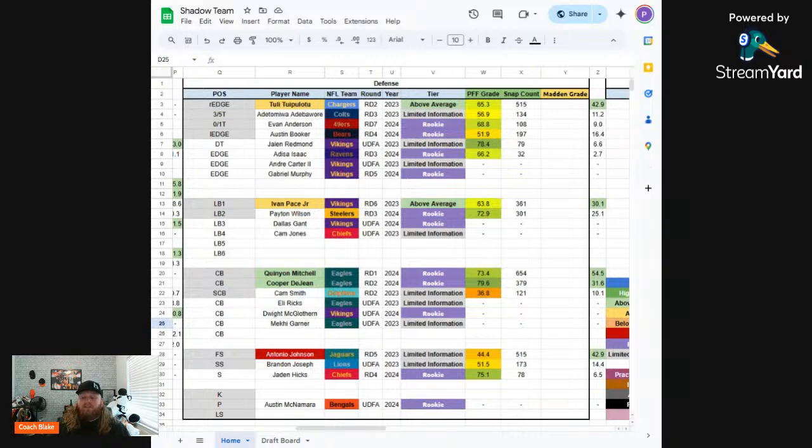Then Jaden Hicks, 78 snaps with a 75.1 PFF grade. He's a guy that I need to see on the field. I want him to get more snaps so bad, but with this Chiefs defense, it's just hard. It's hard to break into the room and hard to steal snaps from some of these other guys. But I do expect him to be a good long-term piece for us.